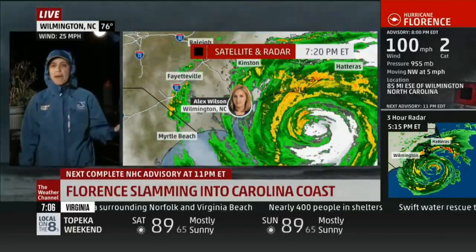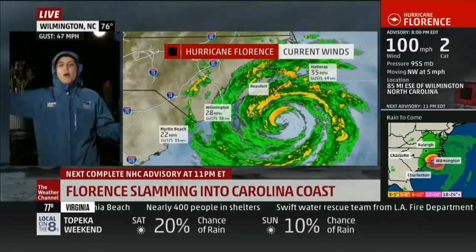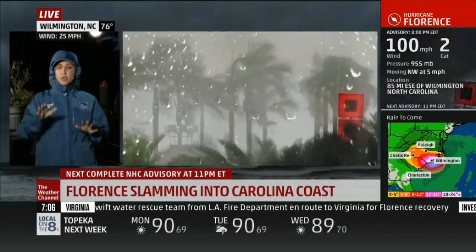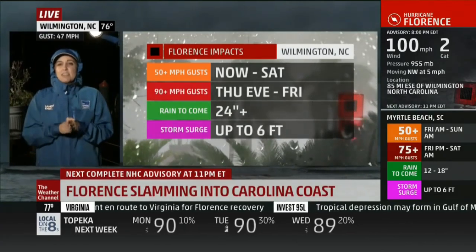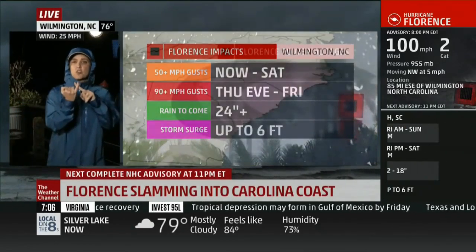So conditions like what we have now, winds gusting around, or if not over 50 miles an hour, between now and Saturday. We're talking 48 hours. So this is a long haul event for the city of Wilmington. As we go through tonight and Friday, that's when we could get those hurricane force wind gusts, those winds that are exceeding 75 miles an hour at times. So power outages, that's concern number 1.